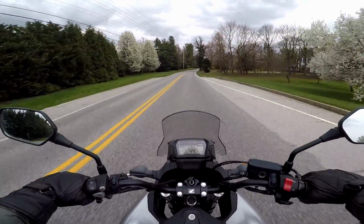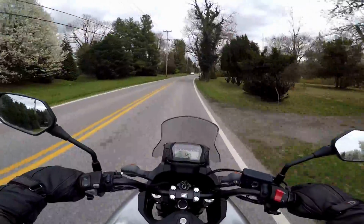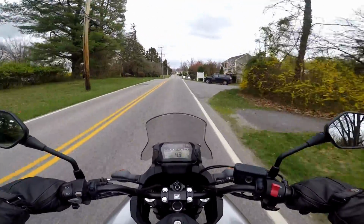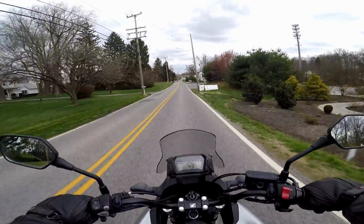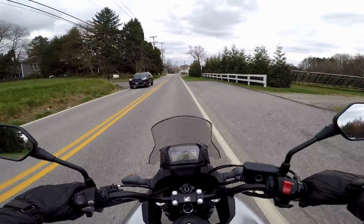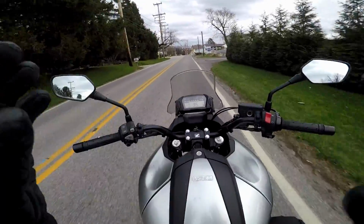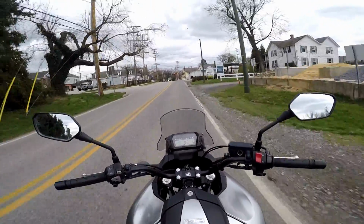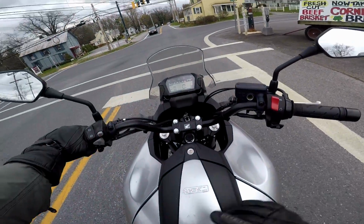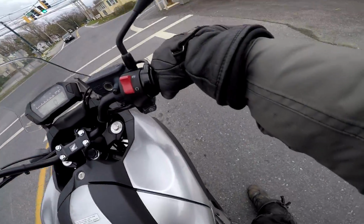On the CB, you could tell right away that it was just a bigger, massive bike physically. And in a way, I thought, I do like the idea of having a narrower bike, but there is something beautiful about having a bike that's wide because it stops a lot of the wind from hitting the rider.